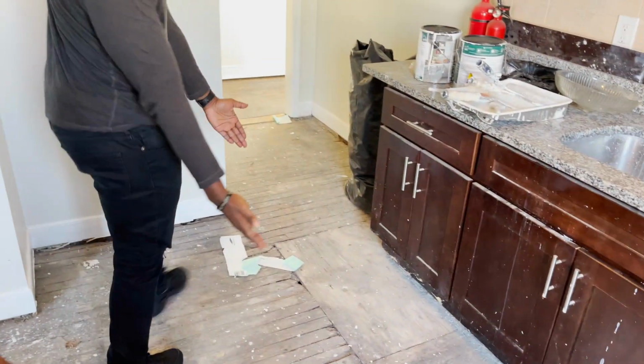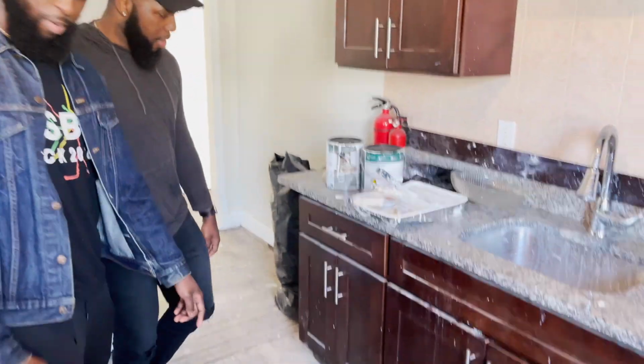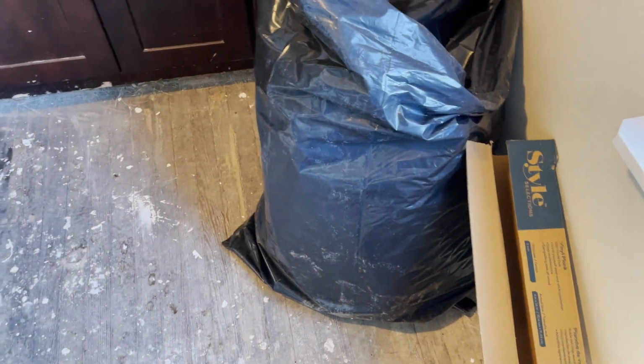As you can see, floors mostly stripped out. This kitchen is actually going to be vinyl with the rest of the unit.